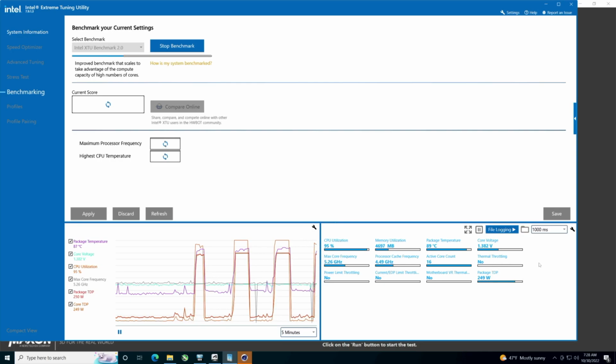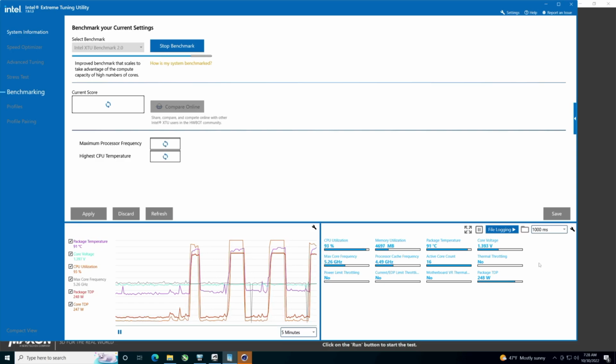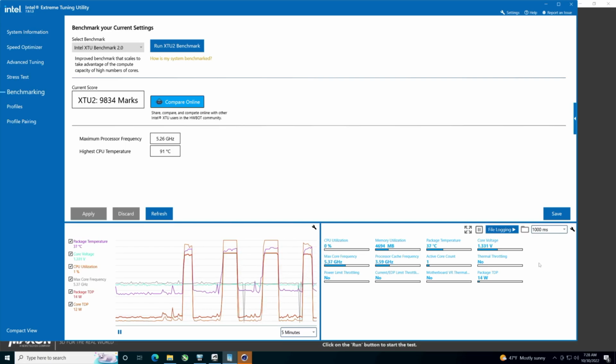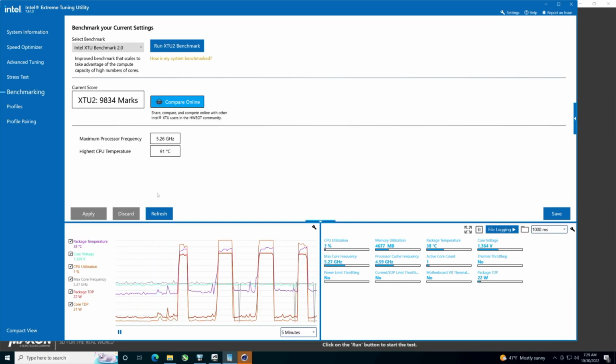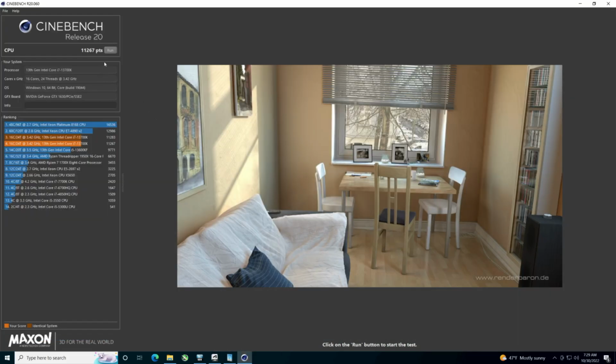That's right here to watch that one. And this thing's going to creep up closer to 100 degrees. 91. I did see 92 pop up there. We may be able to run this Cinebench R23 without thermal throttling. That would be awesome. So there's that score. We'll let this thing cool off again, and then we'll run it again.